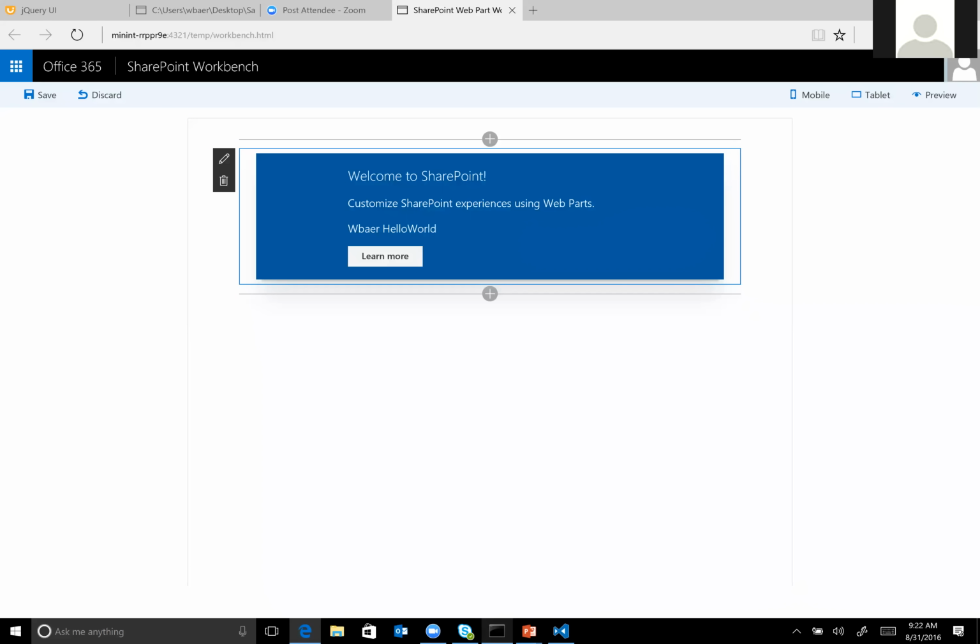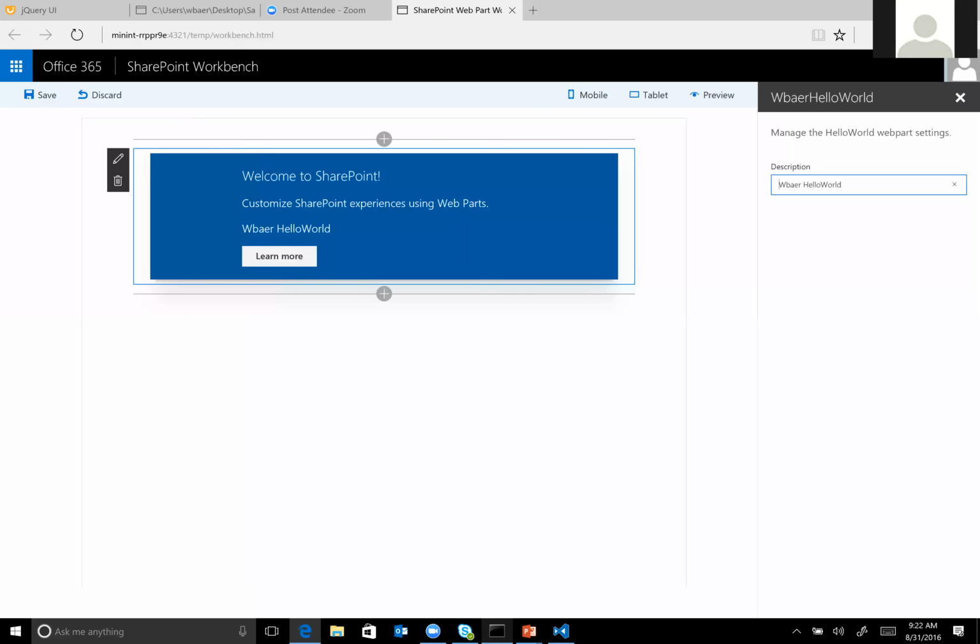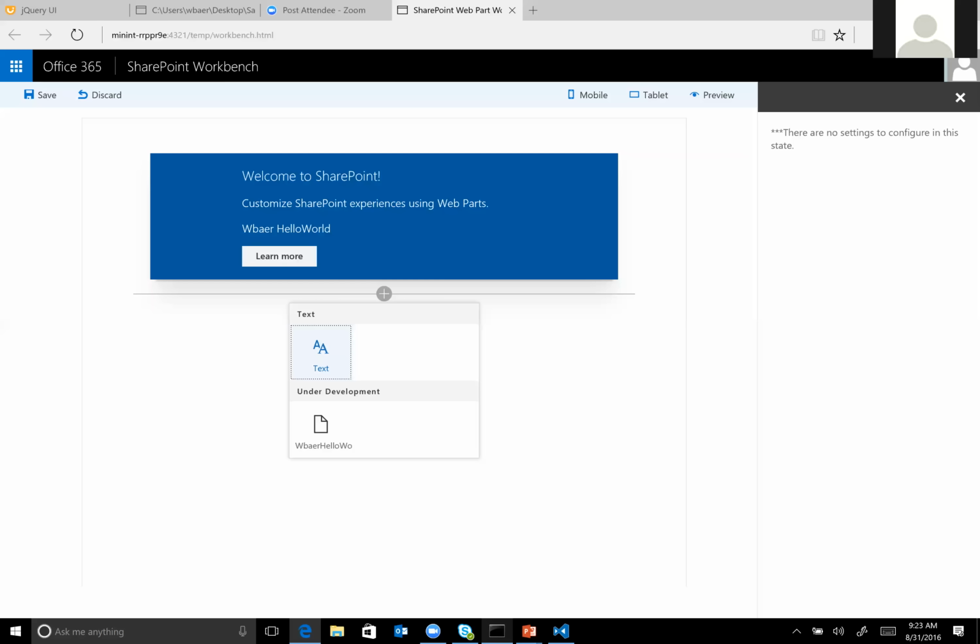I can go in and do many of the things that you're probably familiar with, such as adding property panes and adding property pane options to be able to instrument the web part, or enable your information workers to instrument the web part. And we're showing it in the canvas. The reason we show it in the canvas as part of the workbench is that's really where your web part's going to land in a modern page within the canvas itself. Now again, these parts can also live on classic pages as well.